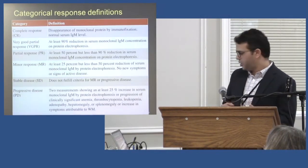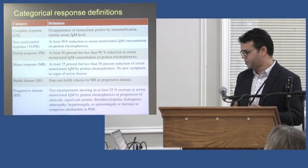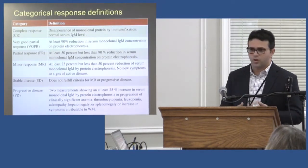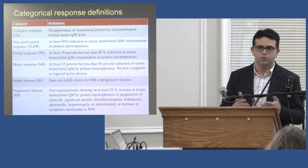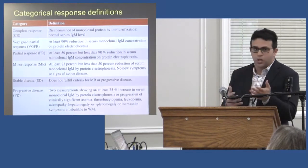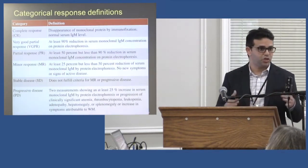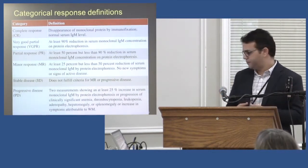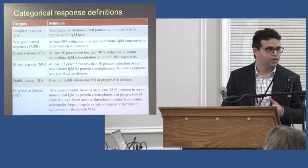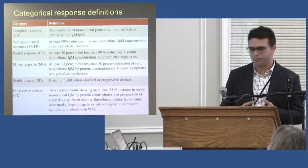So it can be a complete remission, what we'd like to get, which is basically disappearance of the monoclonal protein on testing, serum protein electrophoresis and immunofixation. So when we do this protein level, we look for it, we don't find it at all. So this is complete remission. And very good partial remission, those patients have at least 90% reduction of the level. Then partial remission, those patients having 50% reduction of the level. And then some patients might have a minor response, 25%.